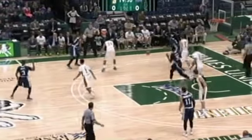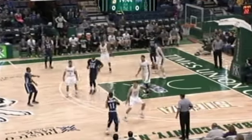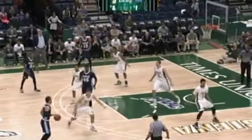Tyler Gaskins has the ball left wing. Feeds it left baseline for Marvin Dominique. St. Peter's backs in Brandwick. Kicks it out for Tyler Gaskins. Out top for Desi Washington on the right side. To Weish. Dribbles to the left elbow. Back out top. Washington, 16 on the shot clock.